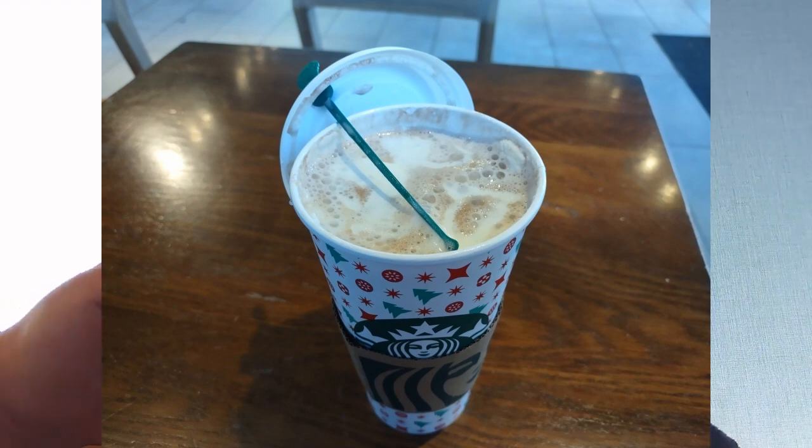Now, this here is my little secret recipe. What I did is I ordered a venti hot chocolate, and first I asked for it to be made with steamed whole milk. Then I asked them to add some vanilla syrup and hazelnut syrup, which is basically for flavor. So now let's take a drink. So Molly, I'll tell you, this is awesome. Thank you for recommending this.